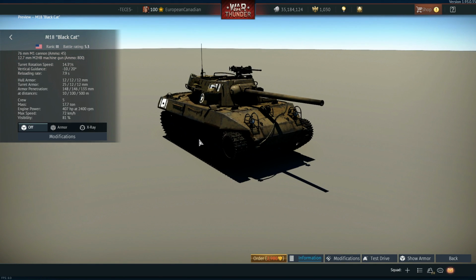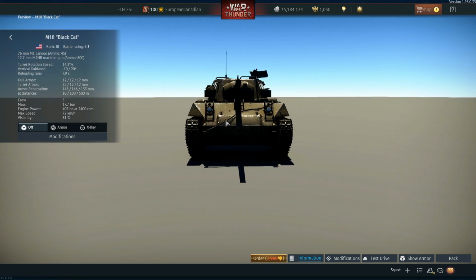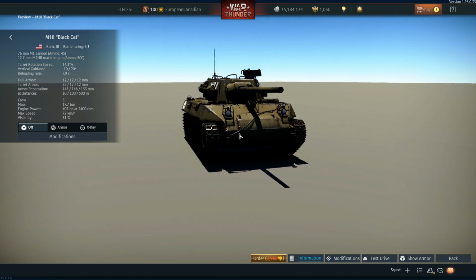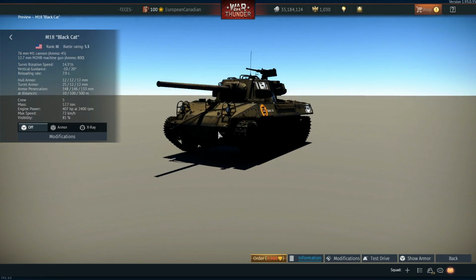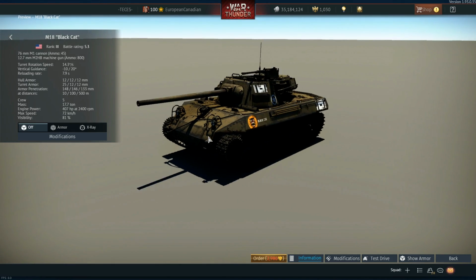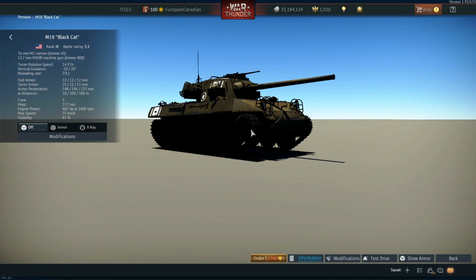For me personally, when I look at the Black Cat, I look at a machine which is really fun to use. If you've ever used the Hellcat, or if you haven't used the Hellcat, it's a machine that can go and cap points. It's a machine that you can just run around in. It does really well against the meta of 5.3, like the Tiger and the Panther meta, because the gun has good penetration on it. It's got good gun depression, it's got good turret rotation, good reloading speed.